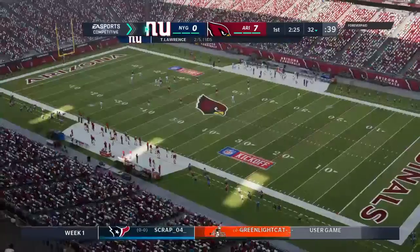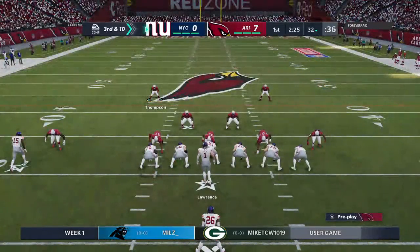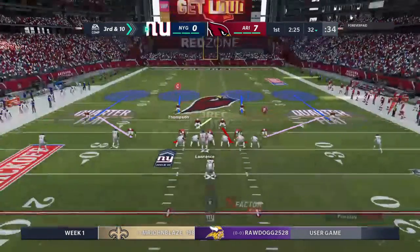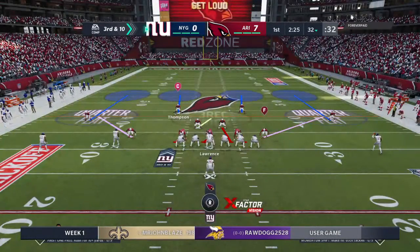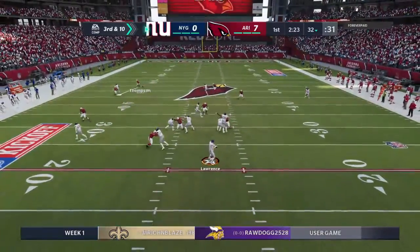And that'll be incomplete. They've given him some different looks here defensively in the early going. He's only hit 2 of his first 5 passes. With a big third down coming up, he's hoping he's got a play dialed up that can take advantage of whatever the defense throws at him.